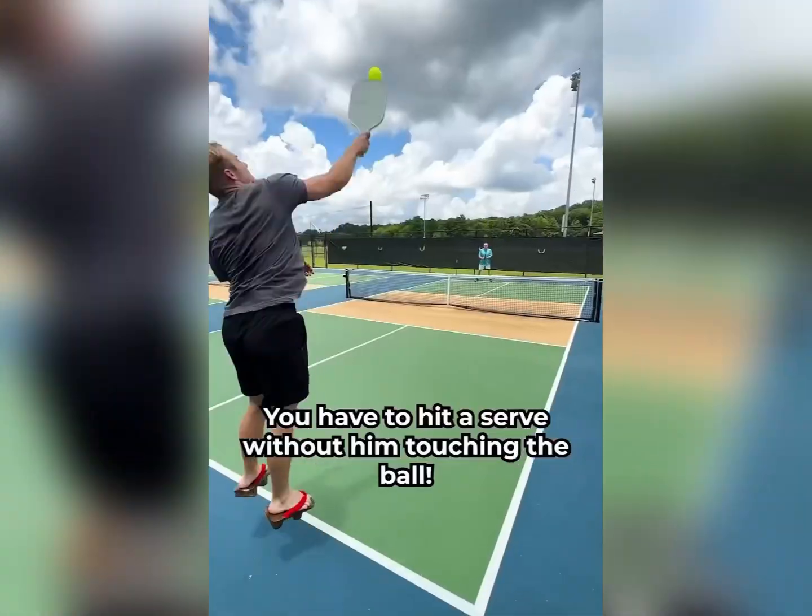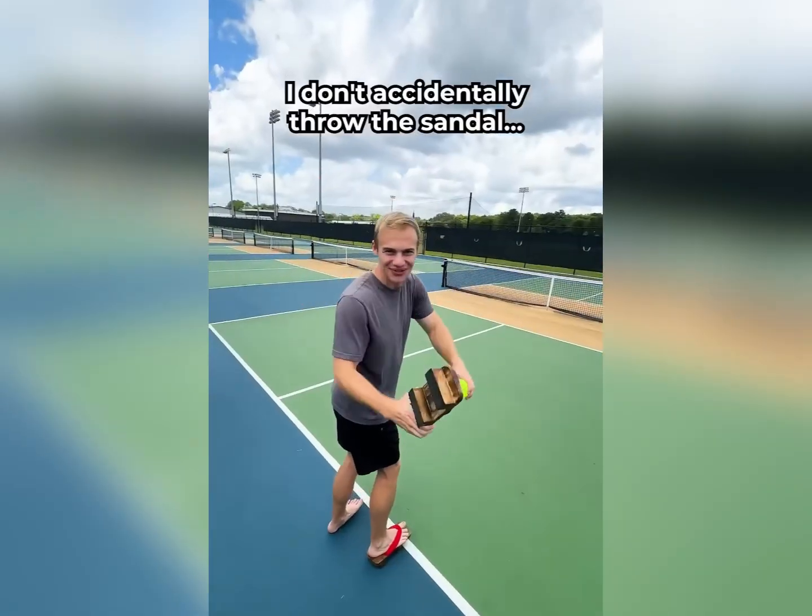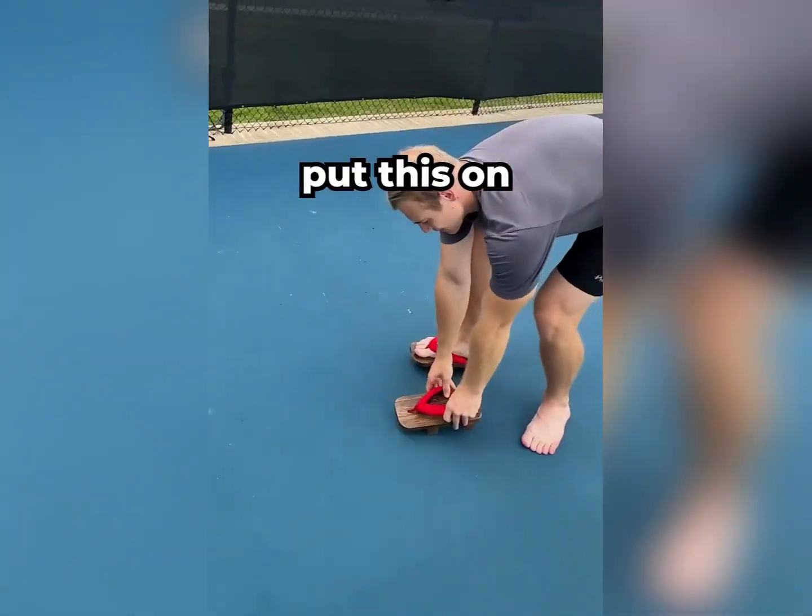The dog's out. You have to hit a serve without him touching the ball. This is gonna be harder than I thought, actually. You got 3 chances. I hope I don't accidentally throw the sandal. Yeah, that didn't work. I'm gonna put this on because the ground's hot.